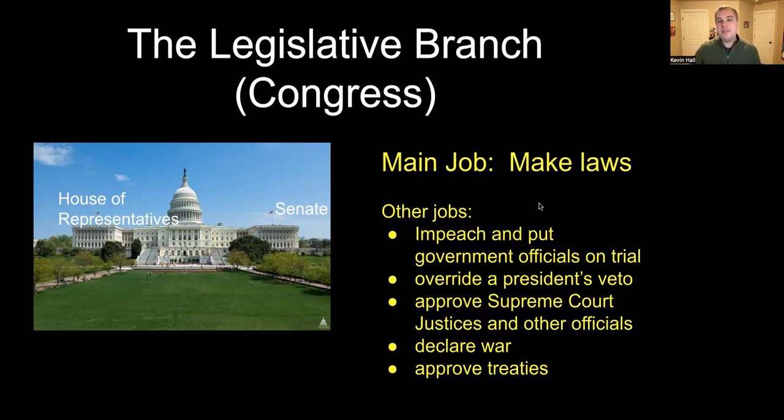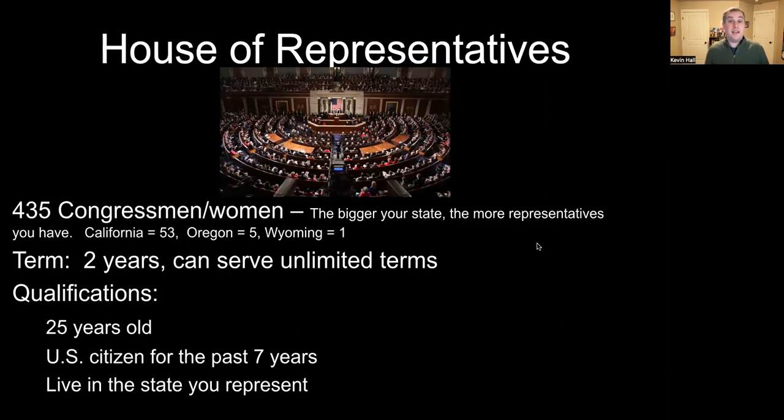So they have a lot of responsibilities and a lot of powers that they share back and forth, right? So here is the House of Representatives, one of the houses of Congress, one side of the Capitol building. There are 435 congressmen or congresswomen, or we could call them congresspeople. And the bigger your state is, the more representatives you have. So when we're talking about the size of a state, remember, we're talking about how many people live there, not how much land it is, right? So there's 435 congressmen and congresswomen.